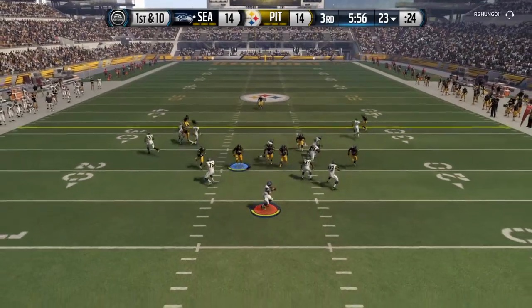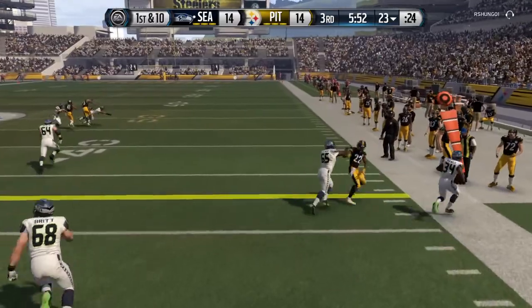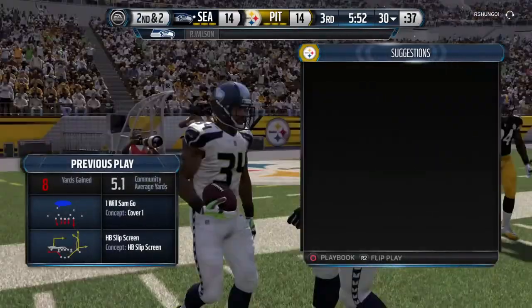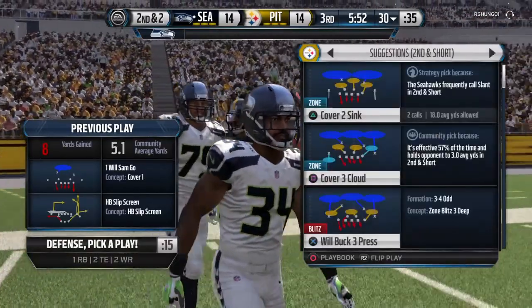The Seahawks take it from the 23. Makes the reception. That's a gain of 7. The Seahawks did a good job there on first down. That pass picks up some good solid yards. Now second and short. Much easier to call those kind of plays.